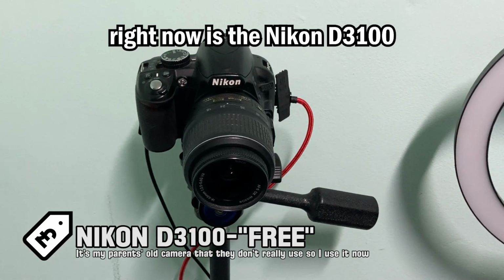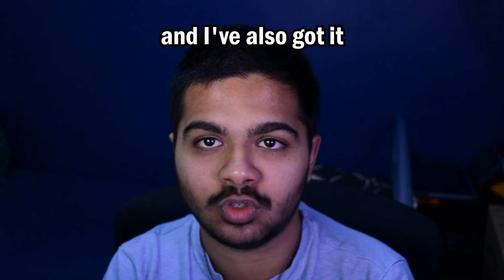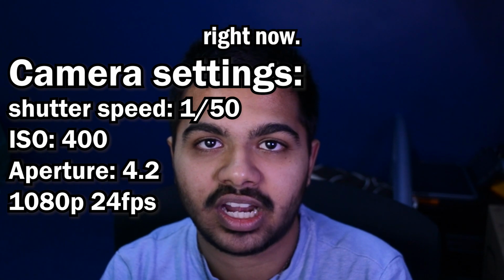My main camera right now is the Nikon D3100 with the stock lens. I've got it powered by a dummy battery, and I've also got it plugged into a capture card just so I can get a live preview of anything when I'm recording. I'll put the camera settings I use on the screen right now if you care about those.